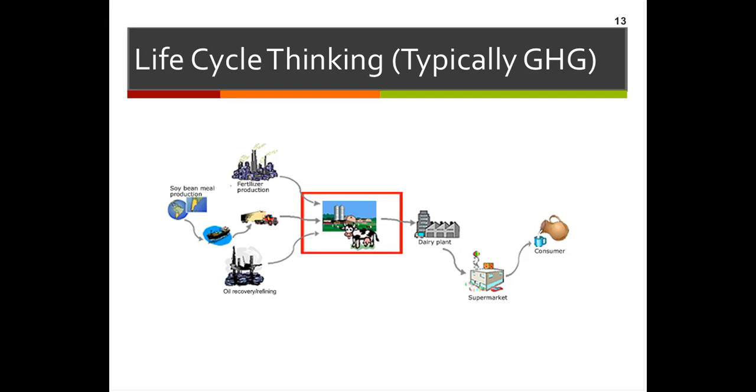Life cycle analysis typically boils things down to greenhouse gas. It does try to factor in some other things, like biodiversity, but it's particularly good for greenhouse gas.